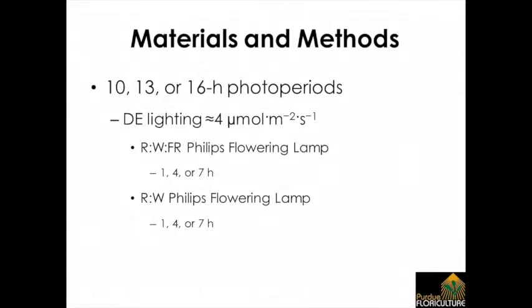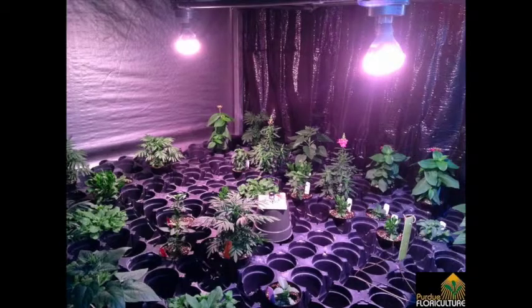So the 2 LEDs that we looked at were the red, white, far red, which were on for either 1, 4, or 7 hours, or an LED that just contained red and white light, again for 1, 4, or 7 hours. So here's our treatment. You can see the 2 bulbs. Because we're using these small chambers, you can see that we had to use a screen in order to get the lower light intensity that a grower would achieve with their photoperiodic lighting.